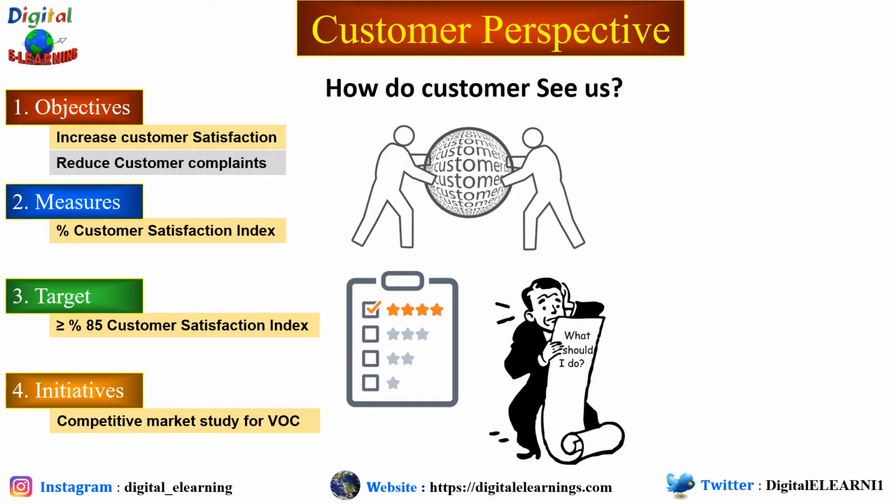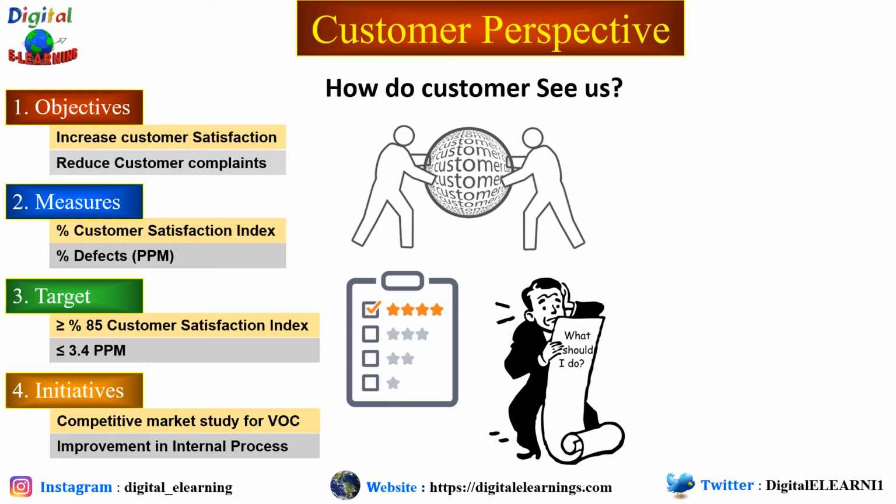My second objective would be to reduce the customer complaints. How will I measure it? I can measure it through defect, percentage defect, or ppm, parts per million. My target would be that my defect should be less than or equal to 3.4 parts per million opportunities. And initiative wise, I will provide improvement in my internal processes.